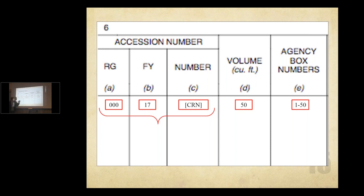6B is the current fiscal year, expressed as 2 digits, usually. Well, no, 4 these days. It's 2 digits on here because it's the old style, but usually now it's 4, 2017. But you can put 2 if you want. I mean, we'll know what to do. We'll enter it into ARCIS as 4. Then finally, 6C, that is a 4-digit number that's unique to that particular transfer, and that's assigned by ARCIS now.